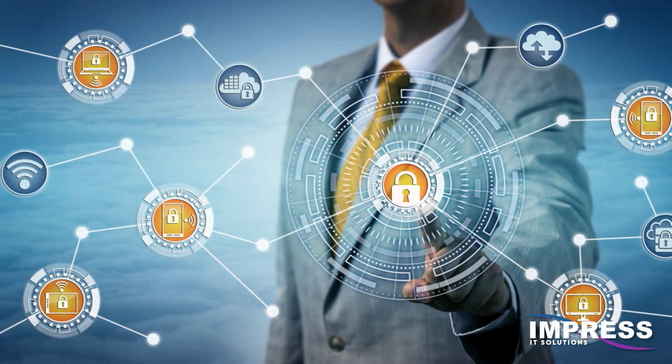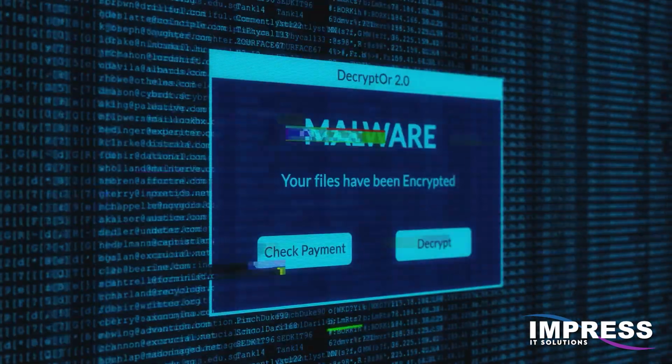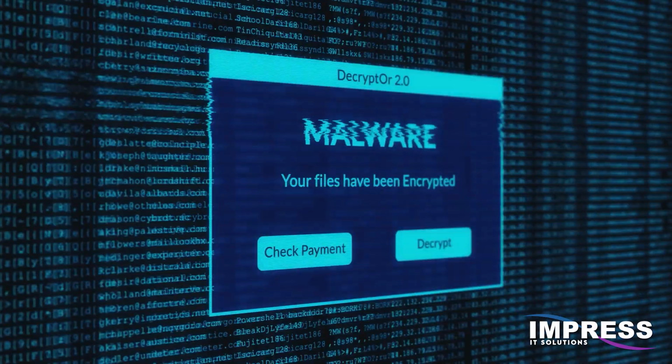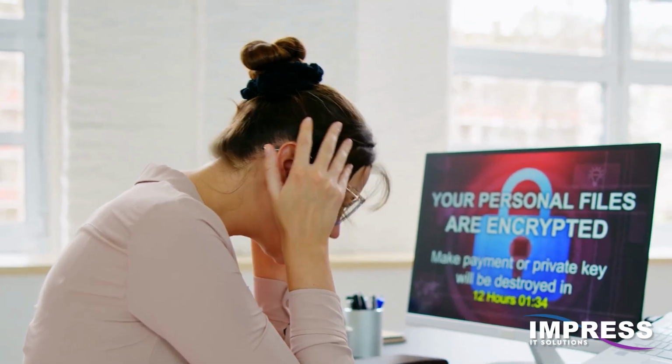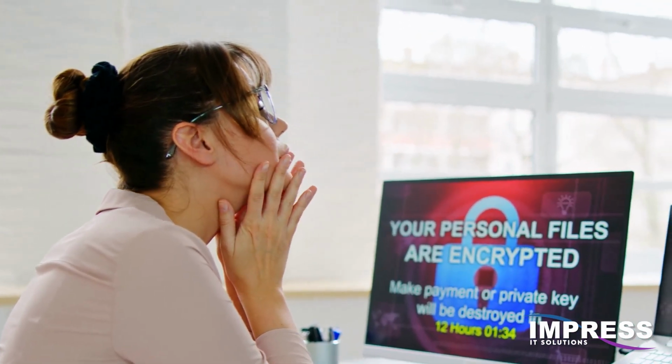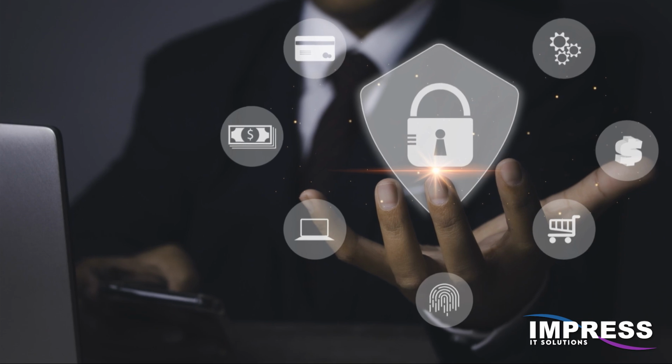And here's where it gets even scarier. Since early 2025, EncryptHub's been using a pay-per-install service called Lab Installs. For just $10 per 100 installations, they can distribute their malware at scale. It's efficient, it's cheap, and it's a big problem for businesses.